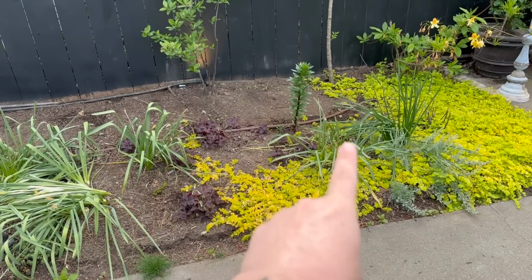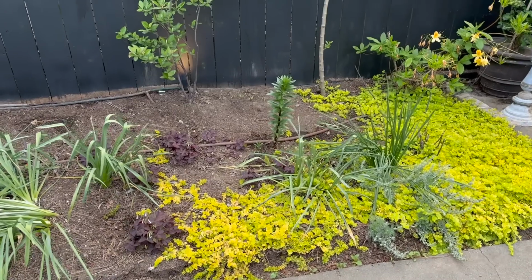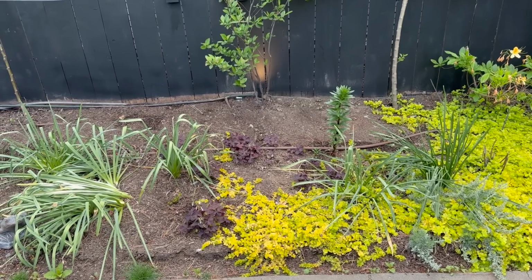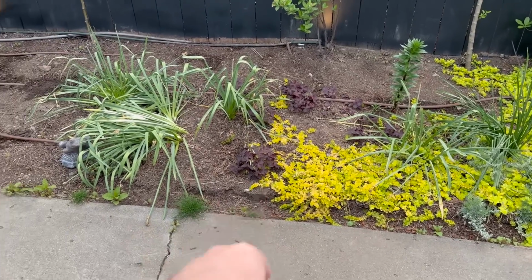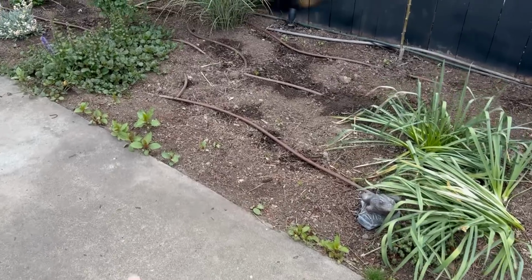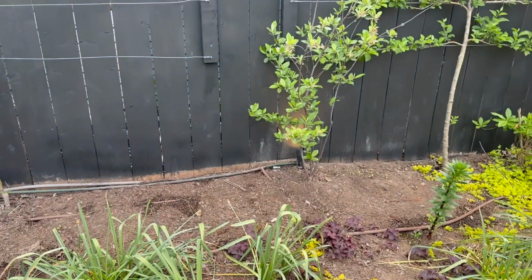I've got a random lily. Oh, I wanna pull it so badly because it's just one of them, but it's really pretty. It's like a black one, but it needs to go. So I'm gonna pull that. And then I'm gonna pull some of the oxalis, get the weeds that are showing up right here. Don't love that. And then I think I'm gonna try to move the chokeberry.